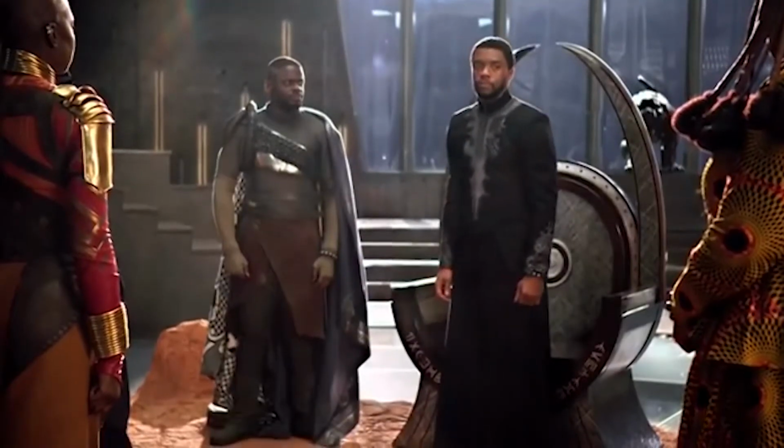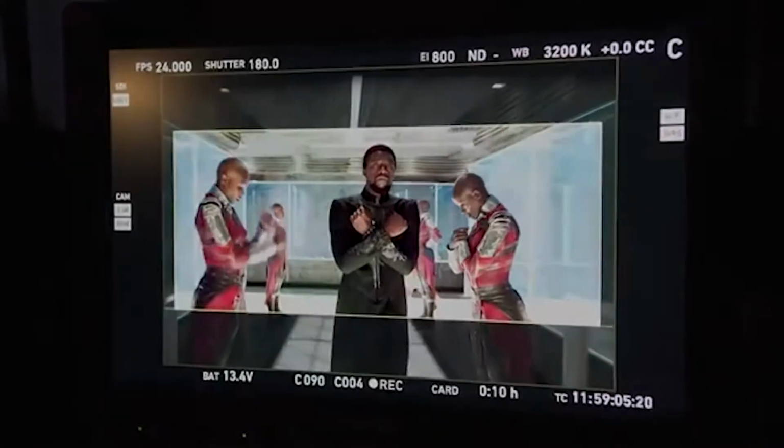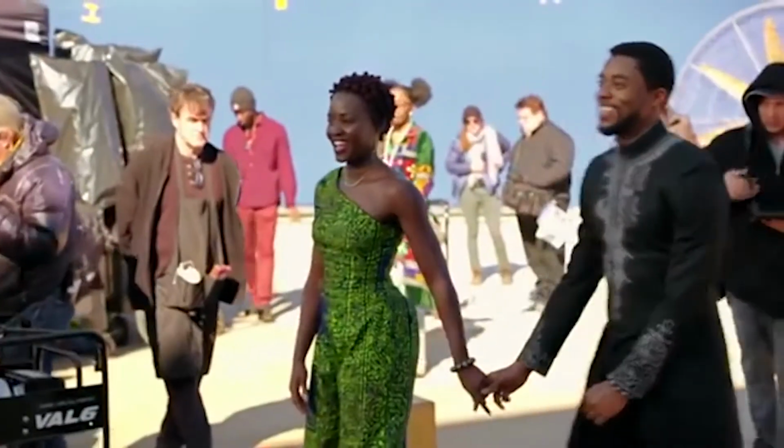Boseman was the leading actor in movies like Marshall, 42, and Get On Up. His most notable role was as King T'Challa in the Marvel blockbuster film Black Panther. We lost a good one.